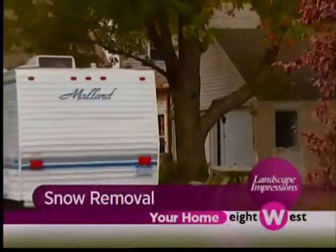Okay, we barely put away the camping trailers, and today we're going to talk snow, specifically snow removal, with Chuck Veenstra from Landscape Impressions, because once the snow flies, you shift gears. Right, exactly. We have all the trucks, the employees, and we need something to do in the winter, so we plow snow. What do you think is an important thing for people to consider when they think about that snow removal contract for the season?